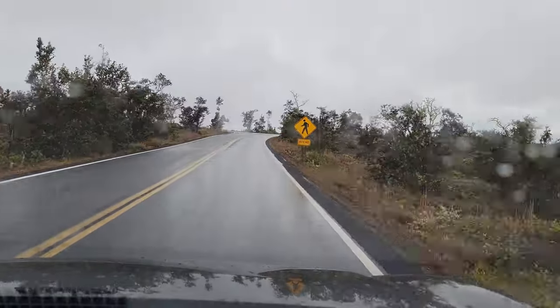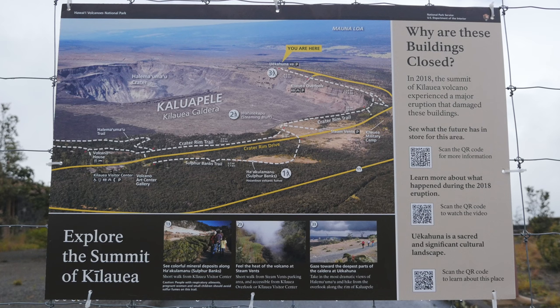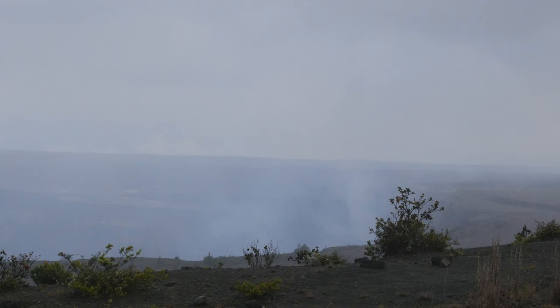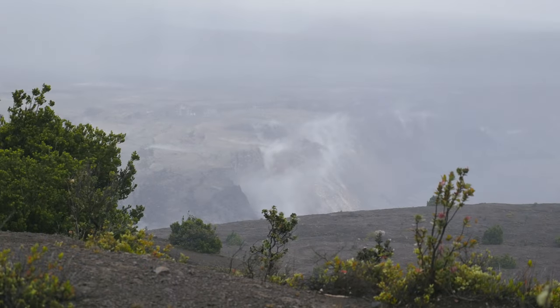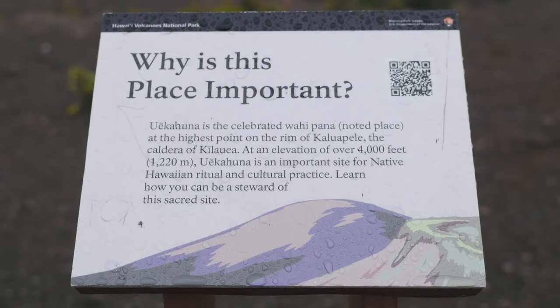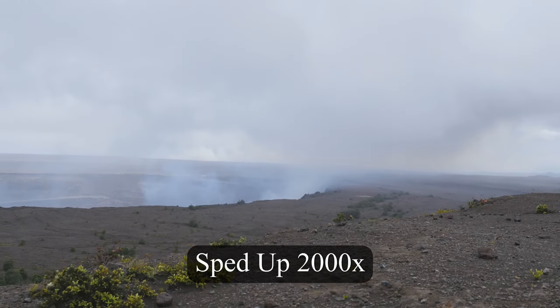Heading west on Crater Rim Drive brings us to Uekahuna, where a major eruption in 2018 damaged the museum and volcano observatory, closing them indefinitely. Native Hawaiians have come to Uekahuna long before the park was established to connect to their ancestral home. Visitors are asked to be respectful of these traditions.